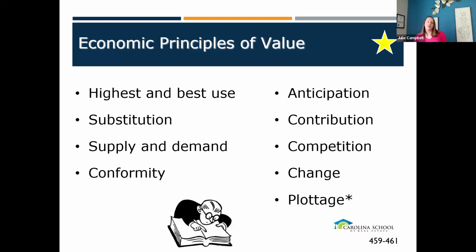Conformity. The theory of conformity says that the maximum value of the property is realized when it matches its surroundings. If a property doesn't conform, I'm not saying it doesn't have value. The appraiser just may not be able to use other properties nearby to help them arrive at the price because that property doesn't conform. Remember, they've got 3 approaches, so they can use another approach. They don't have to look at comps.